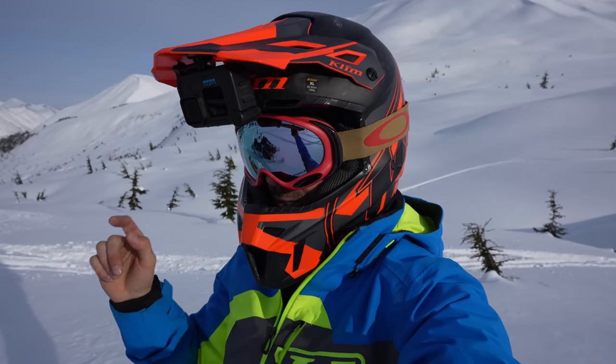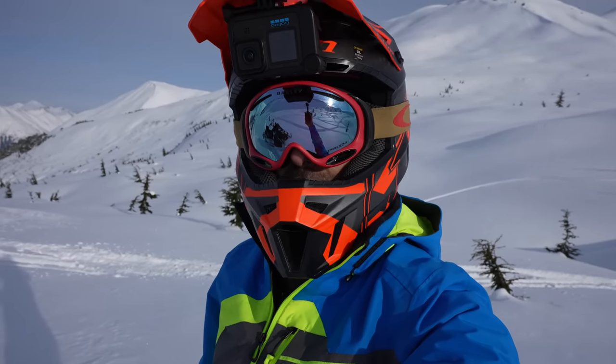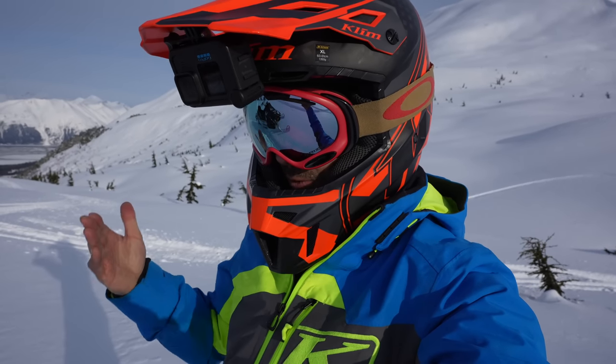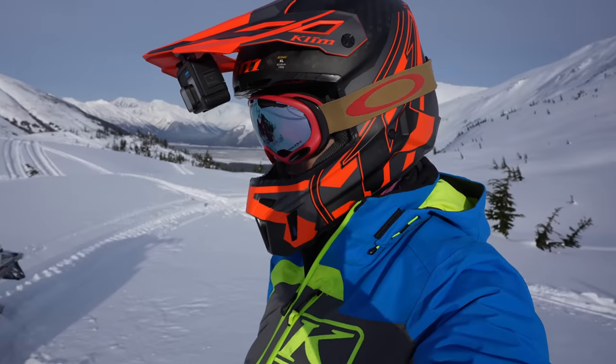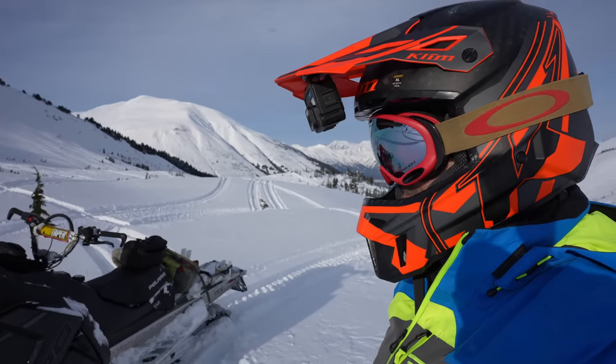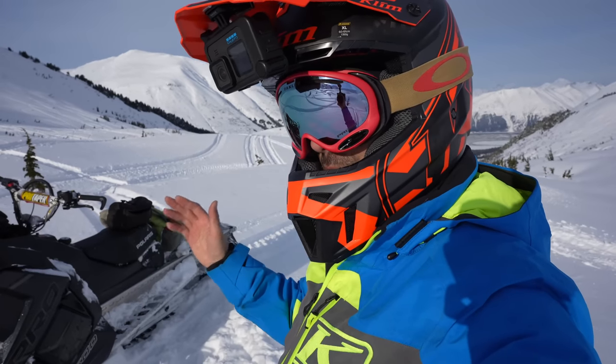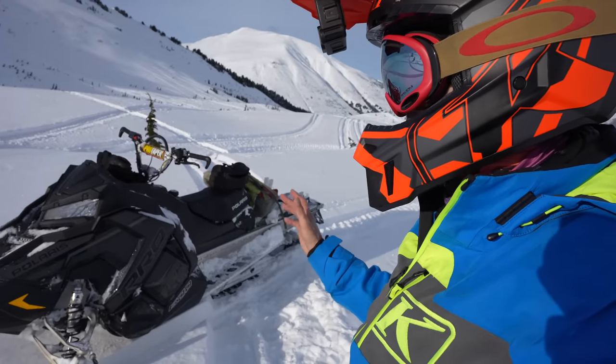The one time you'll find an issue with a 600 is if it's just a super deep day. If you got like 3 foot deep powder and you're trying to go up something really steep, then yeah, obviously you're going to struggle just like any sled would struggle, and that's where the big bore engine would come in handy, climbing really steep stuff in a deep day. But for the most part, 95% of the time, the 600 is going to get you where you need to go.